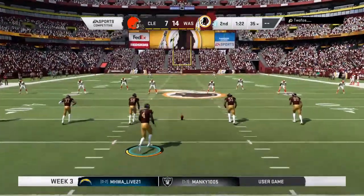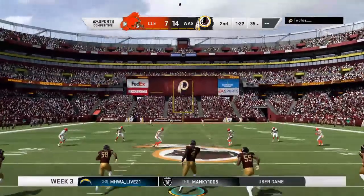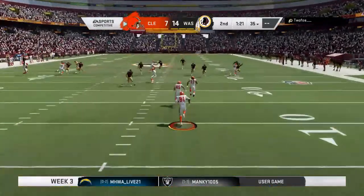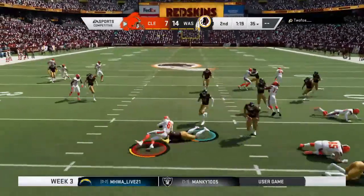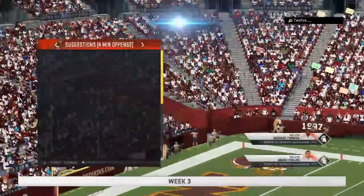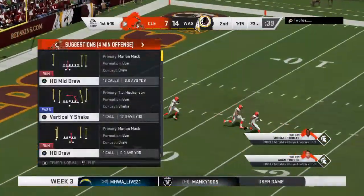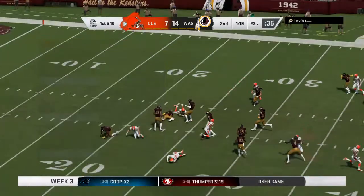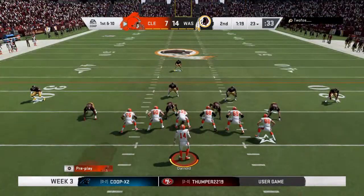Set now to kick this one away, and off it goes. Fielded about a yard deep, and he'll get across the 20 before he's brought down at about the 23-yard line. The Browns' drive is about to get started.